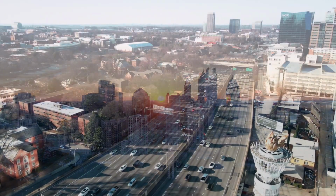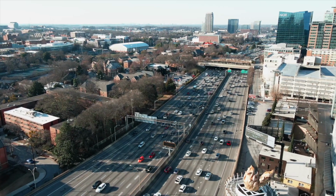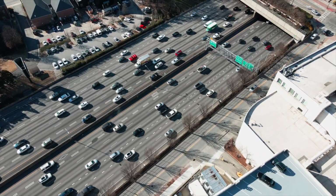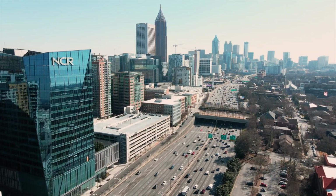The I-75-85 connector is 14 lanes of highway that physically divide the city. When the highway opened in 1947, it was made up of a city grid. But as Atlanta grew, the highway was widened multiple times to keep up with traffic demand. In the process, the number of east-west cross streets has been significantly reduced.